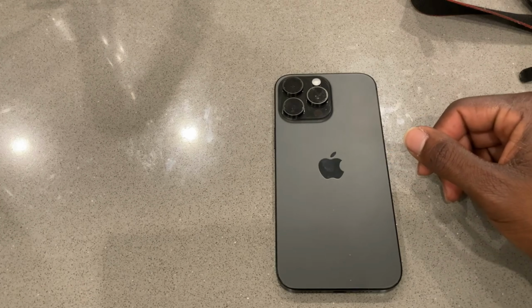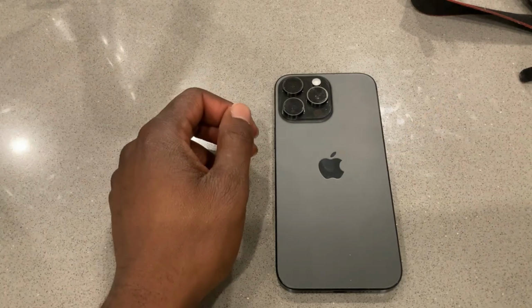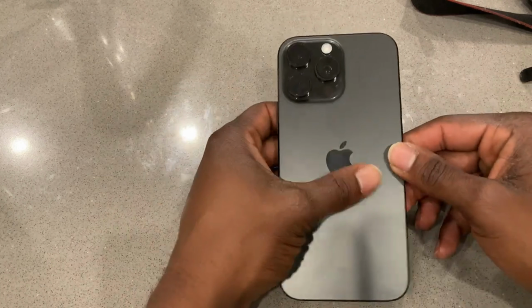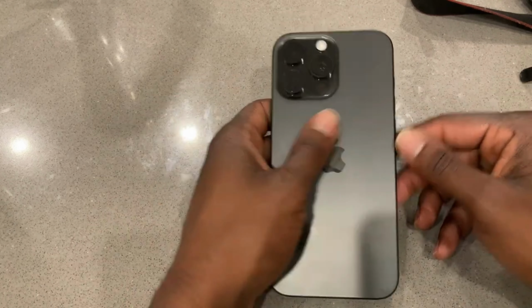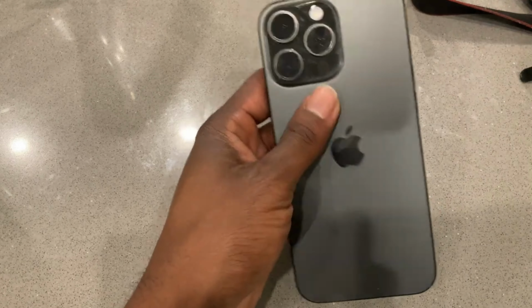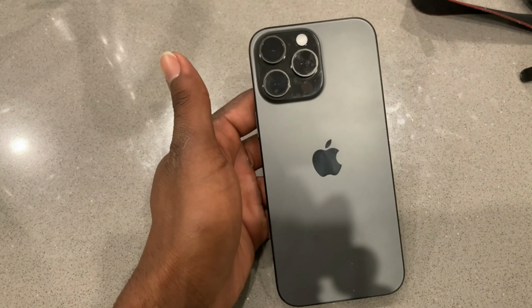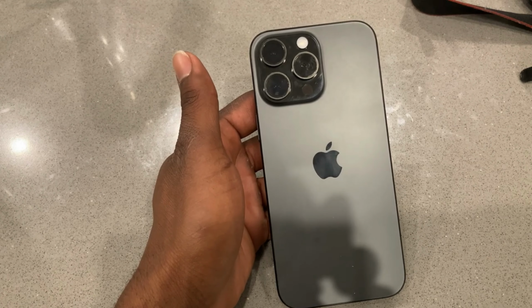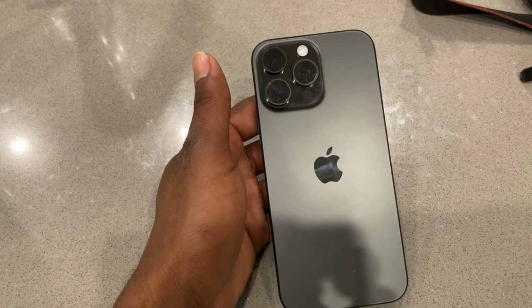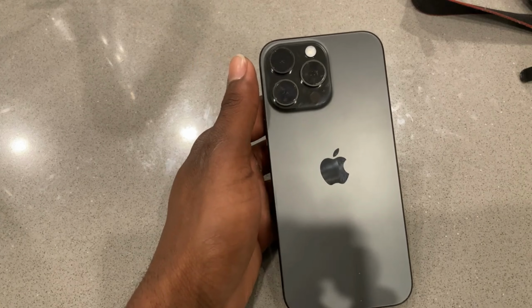But I think they covered most of the stuff. What else is there really to talk about with the iPhone 16 Pro Max? Not much. I just have some camera testing coming. But yeah, that's the 16 Pro Max review so far. Not much, but it's okay for the power user, and it's not really an upgrade for the average user.